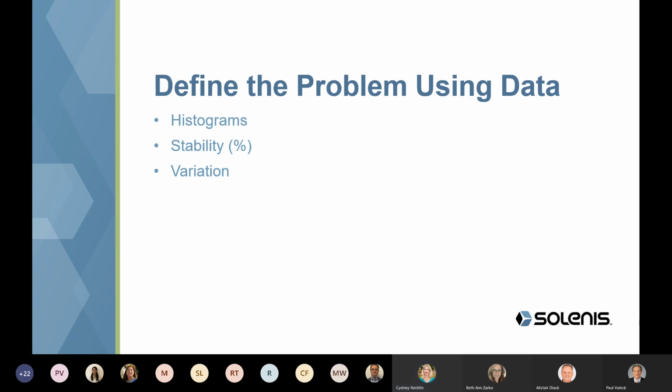So there are many, many methods, but the three that we're going to talk about today are the ones that you can do in-house. There are YouTube videos teaching you how to do these kinds of things in Excel. They're really base case things that your operations engineers can definitely provide you information on, maybe with a few minutes of exploring around in Excel and Googling on the internet. And they are histograms, percent stability, and general variation trends.